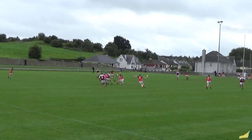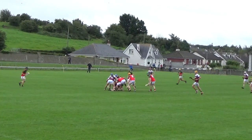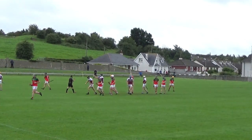Lovely pass by Conor O'Shea back to Jack Langton. But the Clara progress is stopped by James Stevens. And John Walsh blows a free in favour of James Stevens.